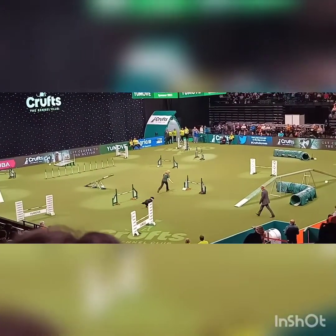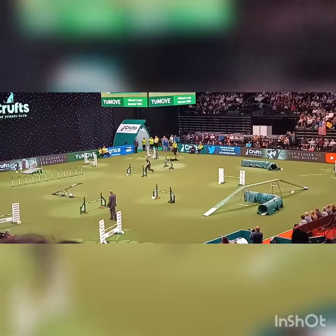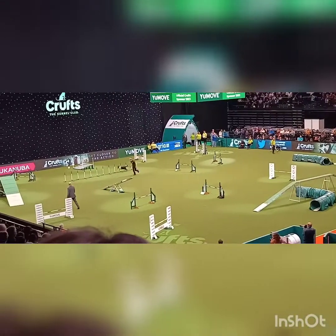So, here we go, down into the tunnel, sending the dog, picking her up on the right hand side with this wrap and swapping sides into the weave. Nicely done.